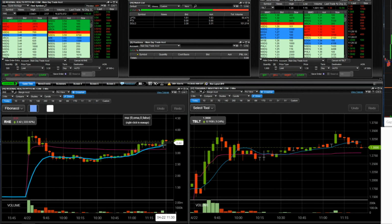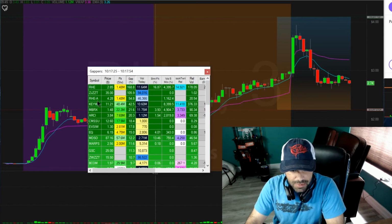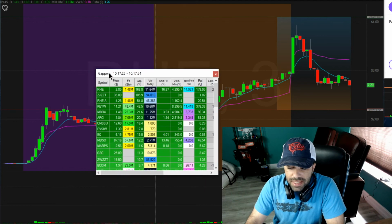Right now, the 90 MA is holding as support. We'll see what happens. It was the leading gapper. I'll show you the gap scan from this morning. It was the leading gapper. I think it had an 8K that it filed. That got filed on Thursday in after hours. But that's about it, guys.